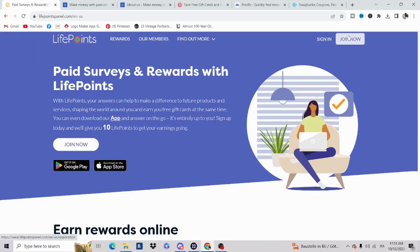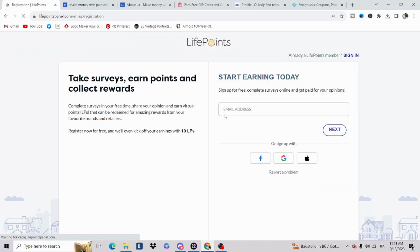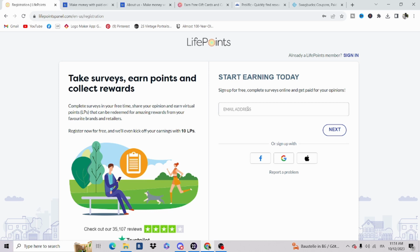All you have to do is join now and simply sign up and join LifePoint. You can see here they say once you join up, you earn about 10 points. So you get 10 free points by simply joining the website.